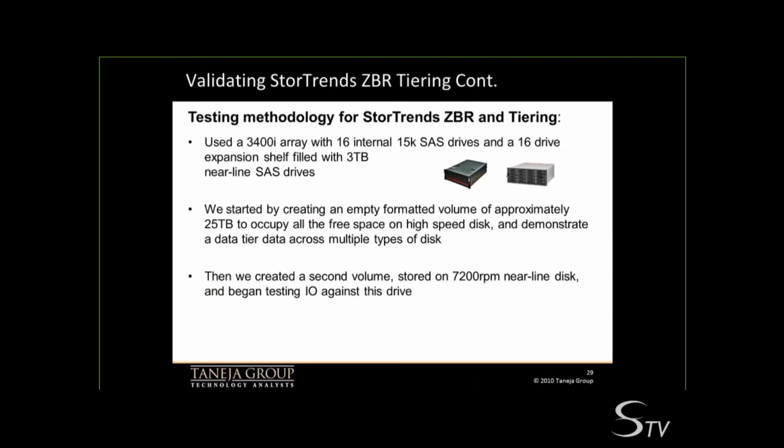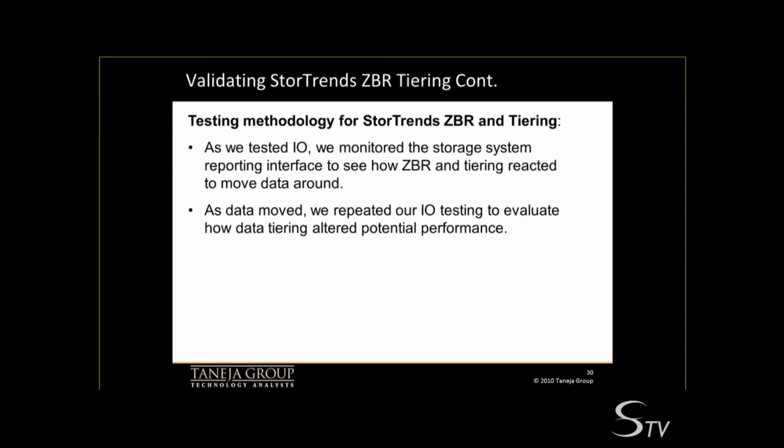So how did we validate and test this technology? The specifics are on the next slide, but loosely, we had two systems, one filled with fast disk and one filled with slow disk. We first set out to create a single volume filled with dumb data that would take up all of the fast disk. And then we set up another volume for our test data on the slow disk. The idea was that as we tested I/O against this volume stored on the slow disk, it would be the only volume receiving I/O and would consequently be tiered up to the faster disk.